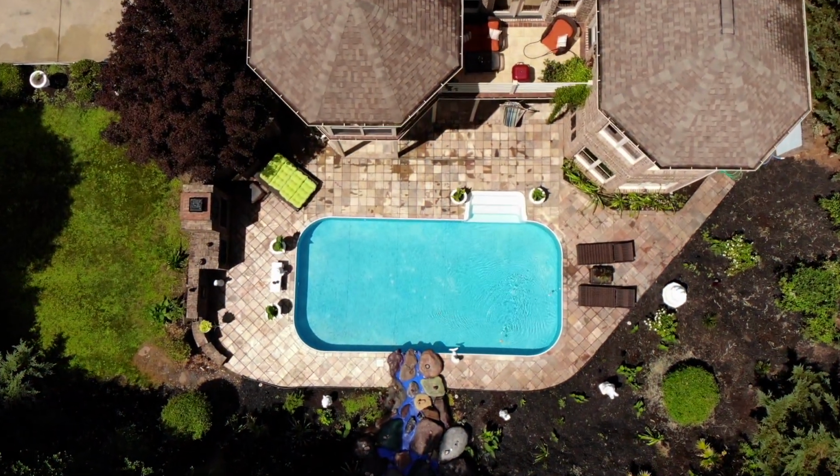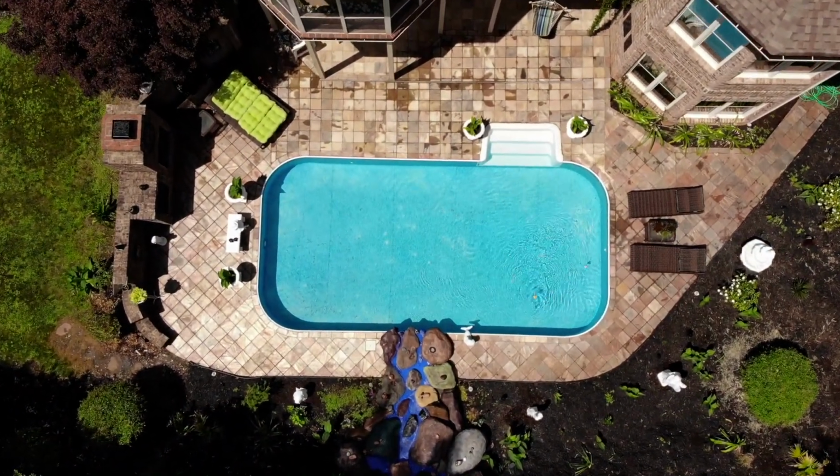Saltwater pool with large rock waterfall, barbecue area, fireplace.